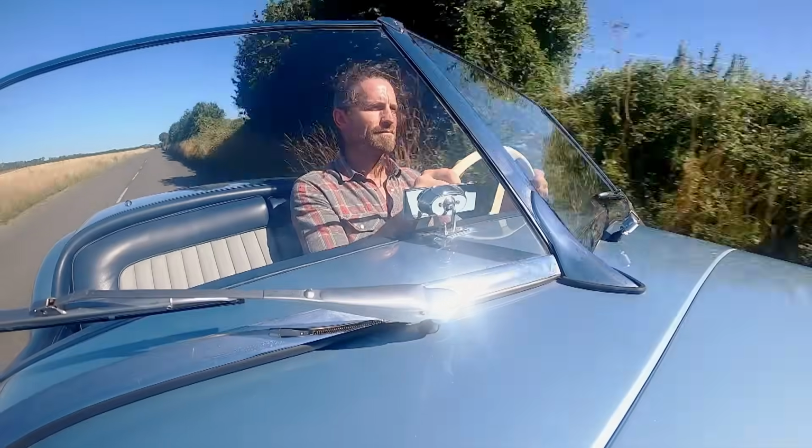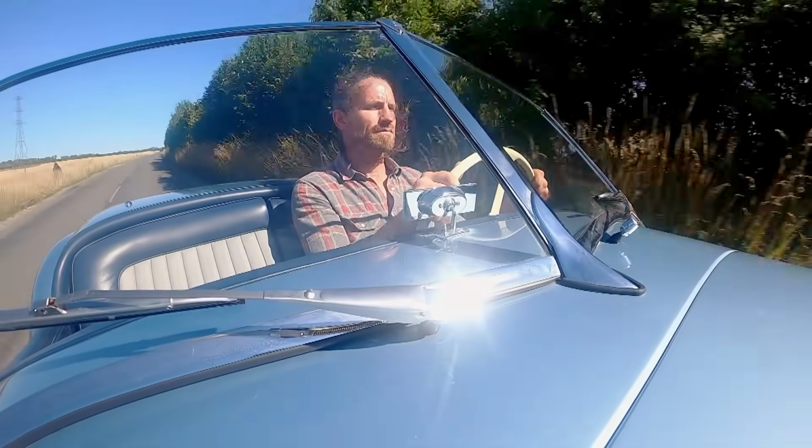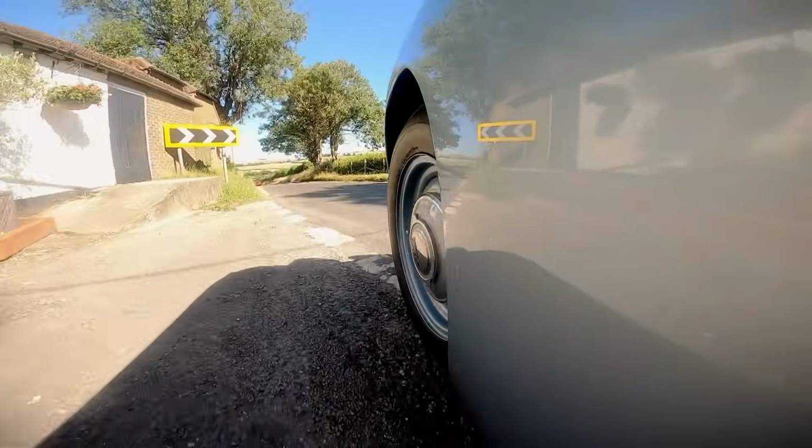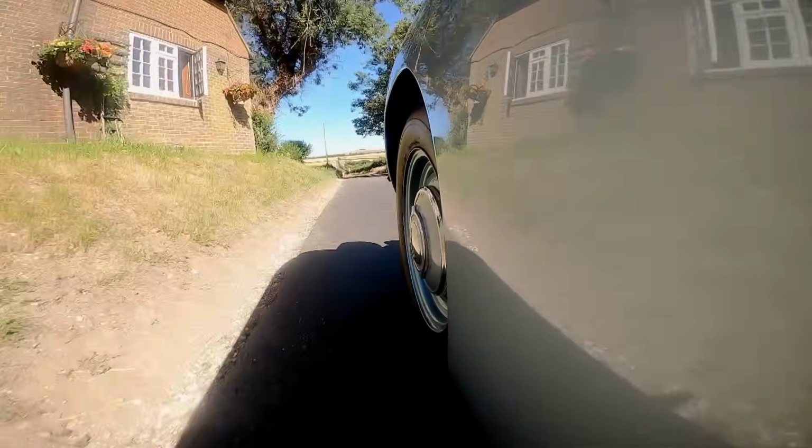But handling a 70-year-old sports car isn't for the faint-hearted. Yeah, oh, I don't want to. Hang on. Oh, come on, get in gear. There we are. And it jumped out a second. Whoa, and there she is again. OK, we're up into third.